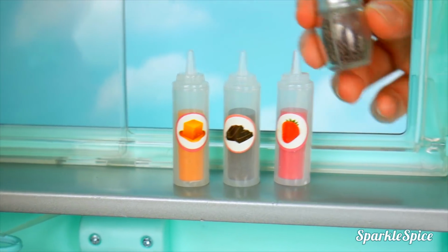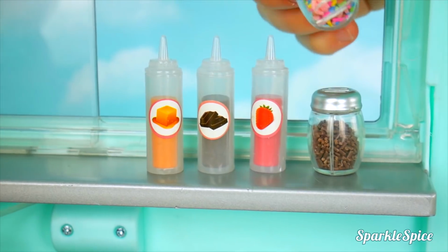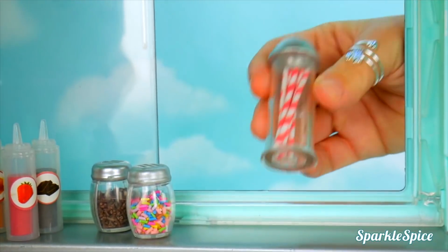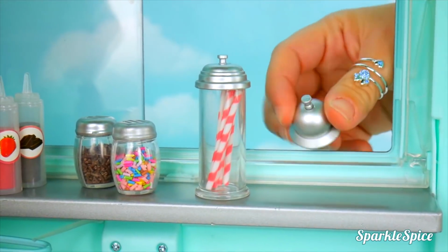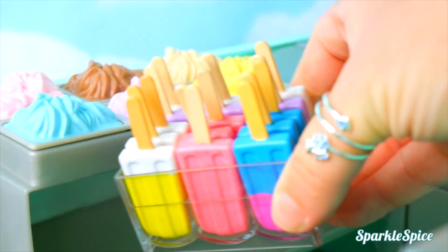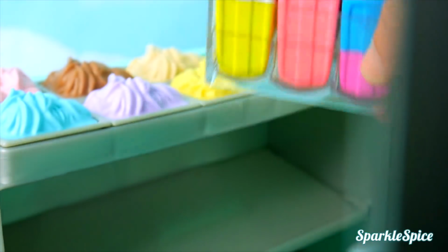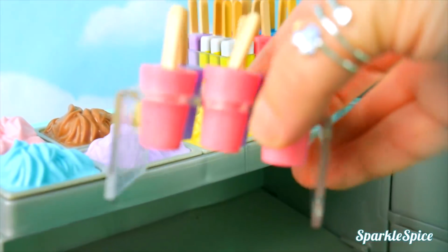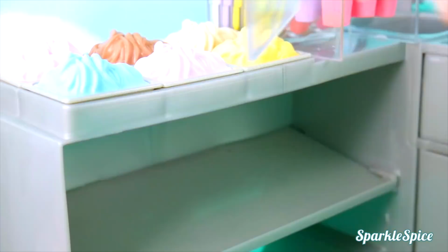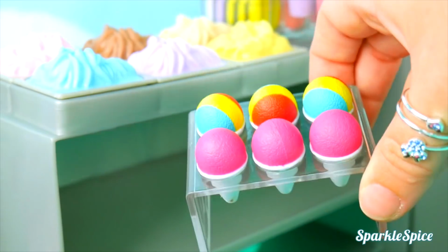You also can't have ice cream without some chocolate sprinkles or rainbow sprinkles. Here's our straw container. And we also have a little bell so the customers can tell us when they're here. Here we have a whole tray of many, many popsicles of different colors. Here's some frozen fruit popsicles. Yum! Here's some snow cones. There's pink and rainbow.